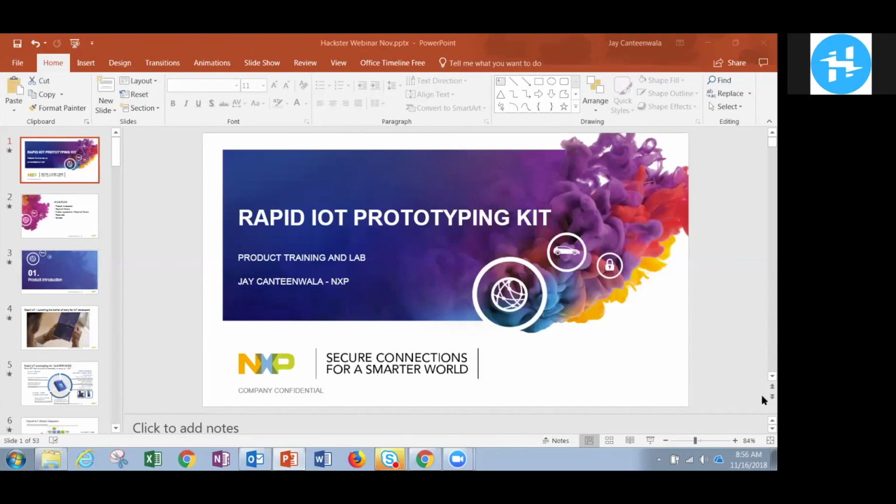The out-of-the-box application supports Thread, and we will update the Rapid IoT afterward to support Zigbee. So if you want to create a large node network with 200 devices, that's doable.